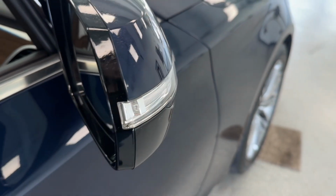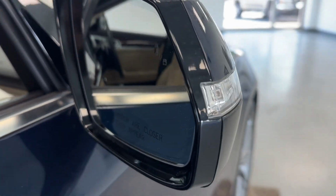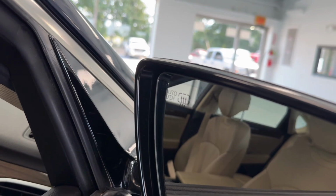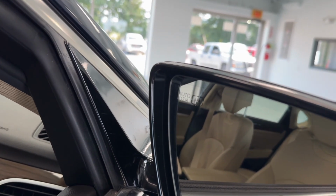Here on the outside of your mirror caps, you do have your turn signal indicators integrated into those, and as you'll be able to see here on the inside of the mirrors, you do have a blind spot indicator which will light up if there's anybody in your blind spot, helping you to drive just a little bit safer. These mirrors are also auto dimming, and they are heated as well to help prevent them from fogging up, as well as to help de-ice them in inclement weather.